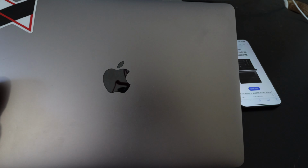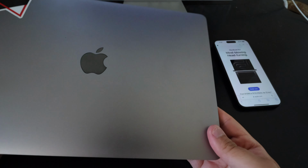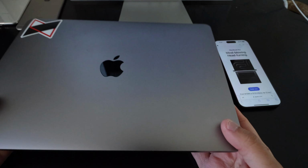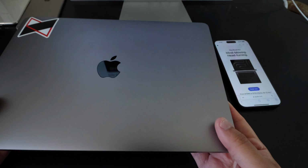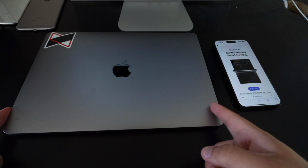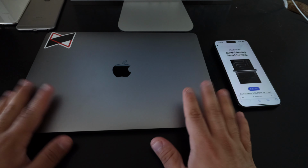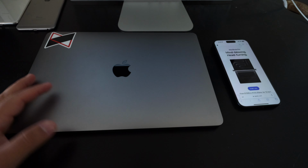The new M3 MacBook Pro should look the same as last time, same design, same rounded corners. It should be a little bit lighter this time around, so hopefully you'd notice a difference there. Same ports, same thickness on each side as everything else. So the processors are definitely where it's changed a lot.